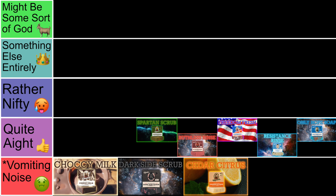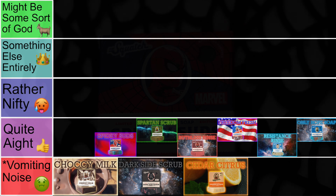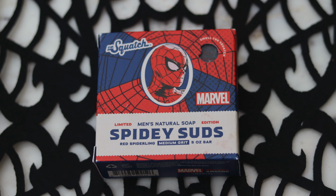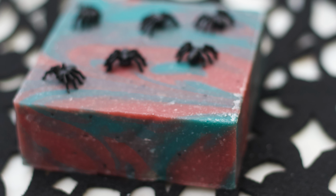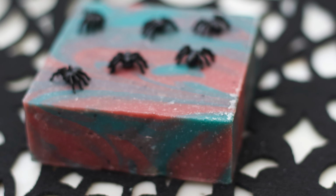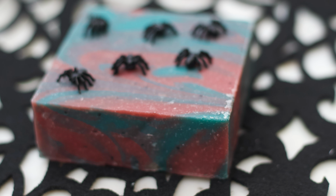Our 20th ranked bar is another collab. This time, the Spidey Suds. This bar is, I think, another polarizing one. The scent is one of the more complex ones we've discussed. It's mainly a berry scent, but it can also smell like a cheap body wash at times. Sometimes it's pleasant, other times it's not.